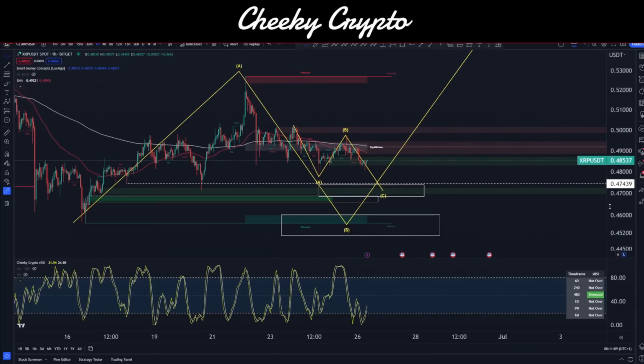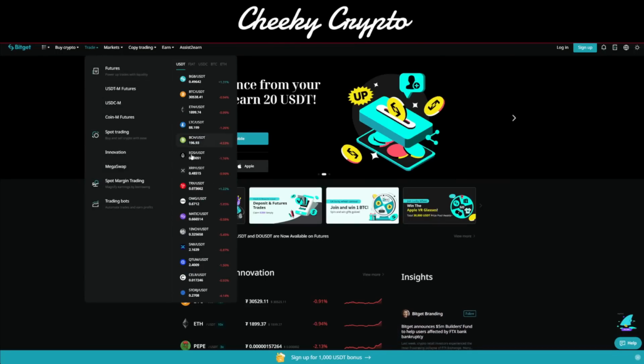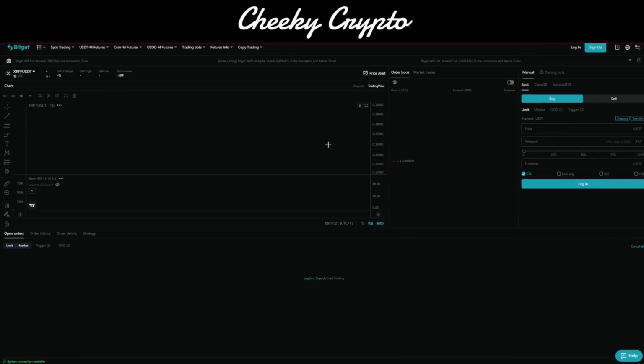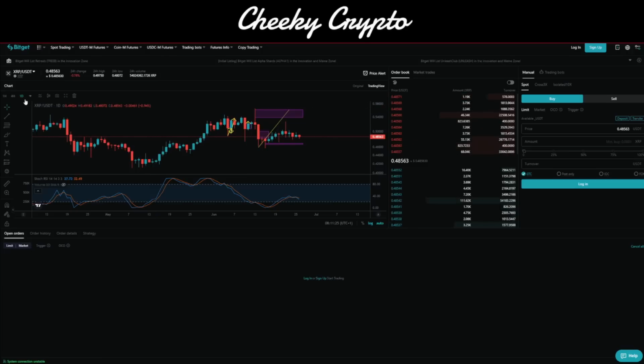Now obviously this is smart money concepts as well. This is a bit cluttered. Let's jump over into BEWARE. We'll jump over into spot trading on XRP, and we'll just load the chart up here. It'll be a little bit easier to see those fair value gaps. And so yeah, here we are.